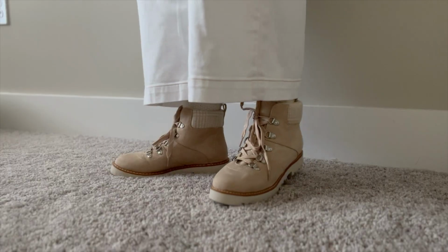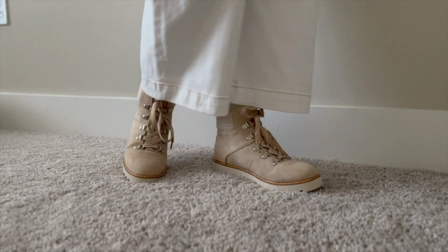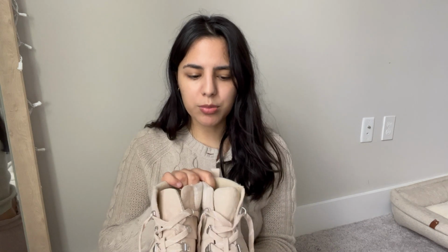I bought these online at Kohl's, I believe, and I got them because they are memory foam. It's my usual size, but they run a little bit big, and originally I thought it would be a problem, but it actually has not been, because sometimes if it's super cold, I do double sock. Or if I'm wearing tights, then I put some socks over it, and then they fit me perfectly. Yeah, they're super comfortable, super cozy.